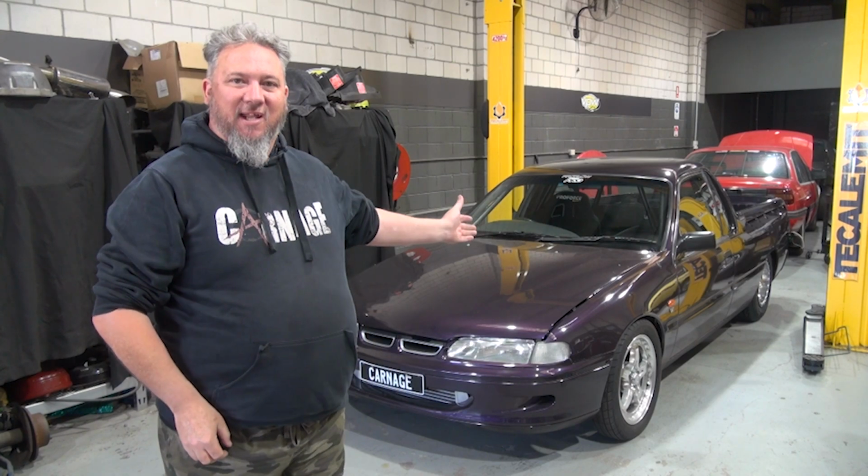In 2 weeks' time, we're going to be at Drag Challenge. So we need to get our ute ready to race.